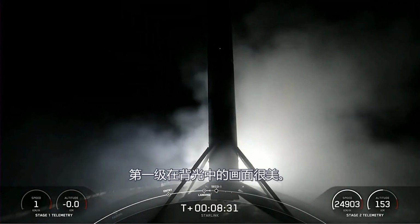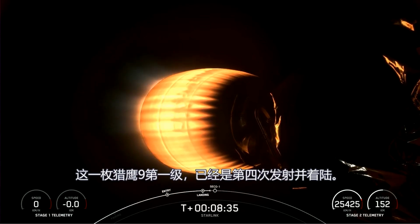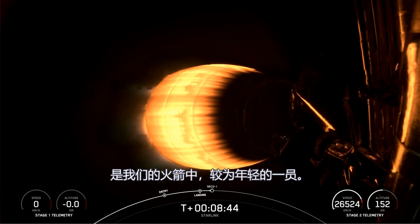Beautiful backlit view of that first stage. Falcon 9 first stage has now successfully launched and landed for the 4th time. Expected loss of signal, Cape. One of the younger rockets in our fleet.